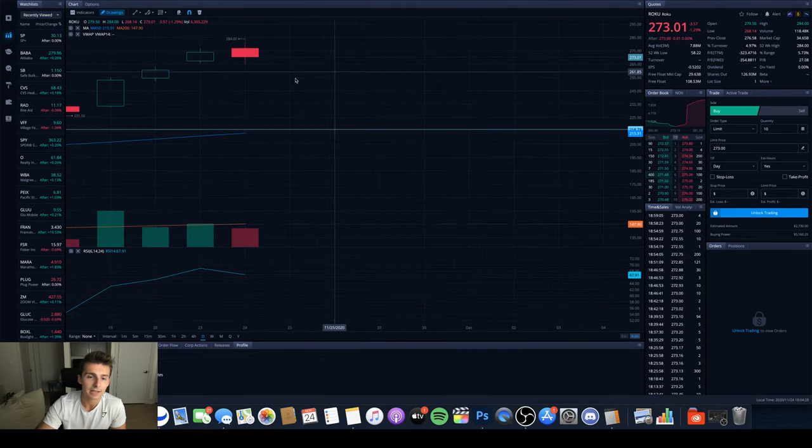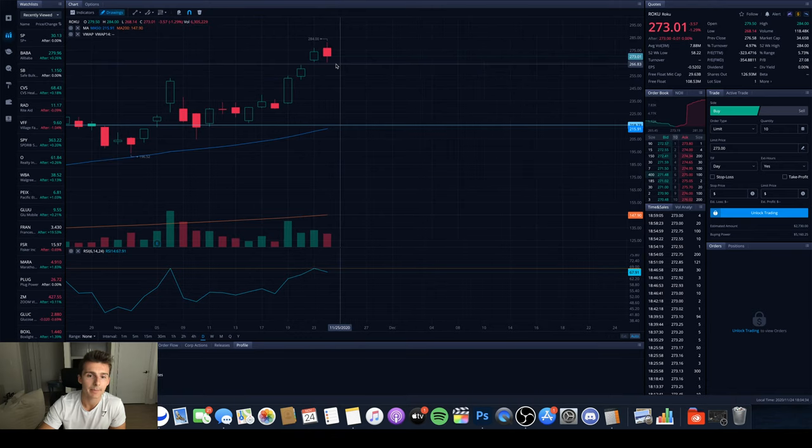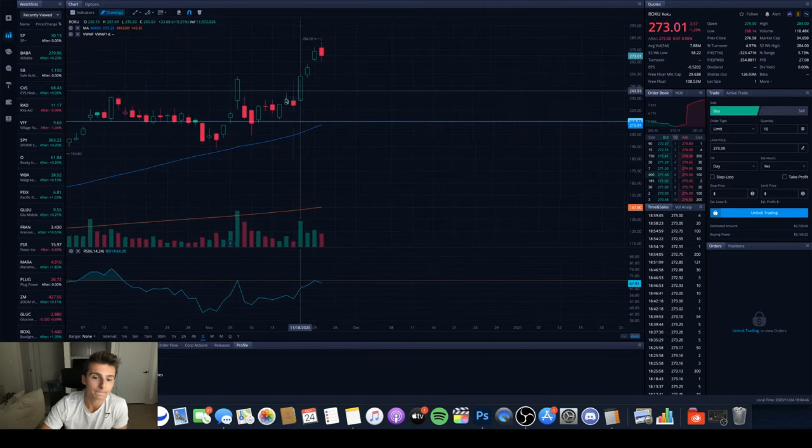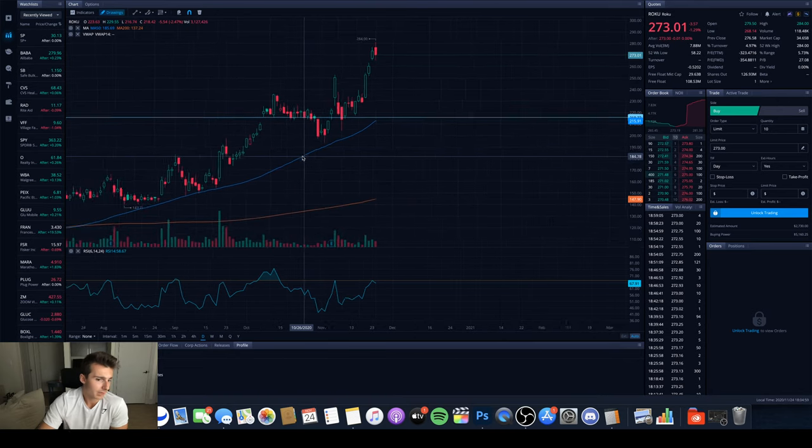Many times these gaps get filled, like I was saying before, right? So let's take a look at this gap. We have a gap here from 260 to like 266. So maybe it comes down to 266 as support. But we're at 273 here after hours. This is looking pretty good. Very, very solid.